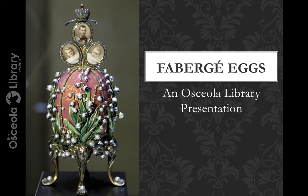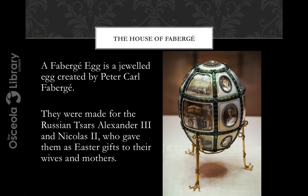We're going to be talking about Fabergé eggs. A Fabergé egg is a jeweled egg created by Peter Carl Fabergé. They were made for the Russian Tsars Alexander III and Nicholas II, who gave them as Easter gifts to their wives and mothers.